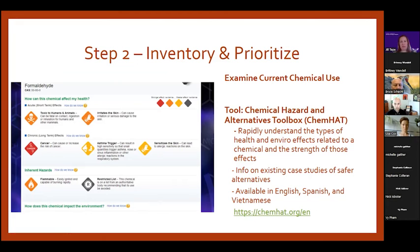And having a system like this that easily tells you with color how strong that evidence is can be really helpful. The other thing I want to mention about ChemHat specifically is that it's really driven for employers and workers to be able to have a view of what they're working with. You don't have to be a chemistry or toxicology expert to use this kind of tool. It's really geared toward people who are working with these chemicals and want to get to know what they're working with on a deeper level.